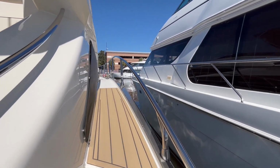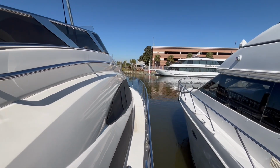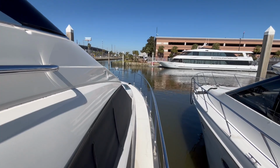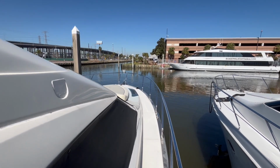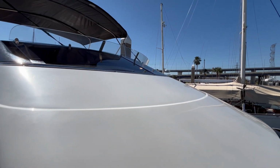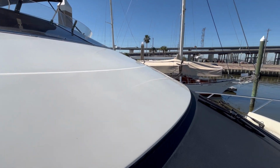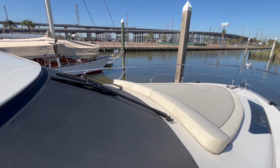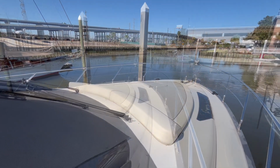The wide side decks make it easy to move around the yacht, even when underway, with tall stainless steel handrails and grab rails providing safety. On the bow, you are greeted with a spacious deck area and a walk-around bow that makes this the perfect place to relax and enjoy the sunset.